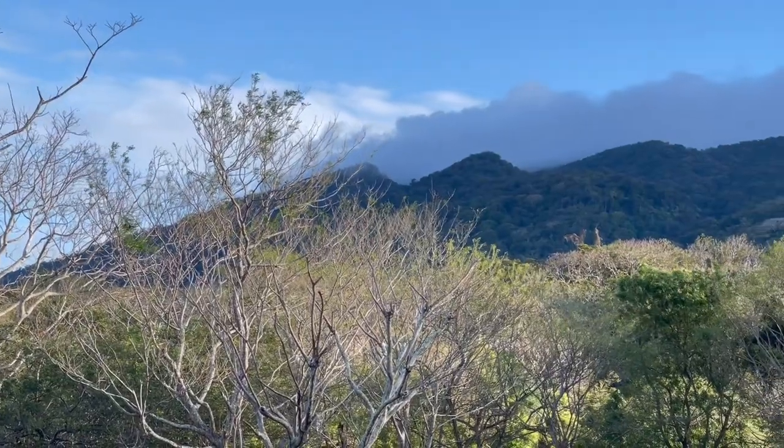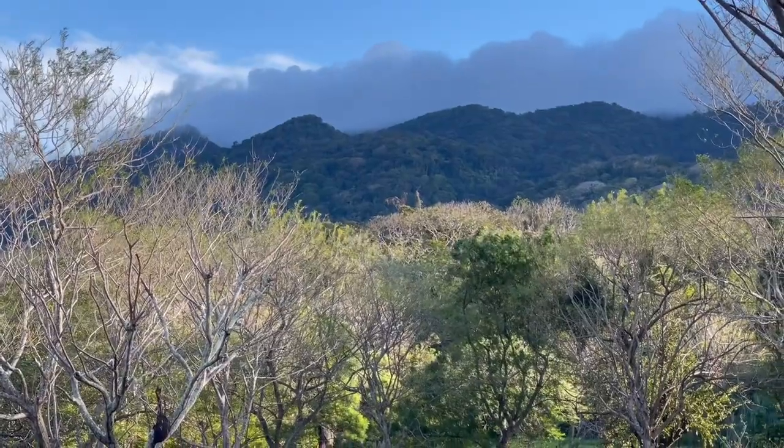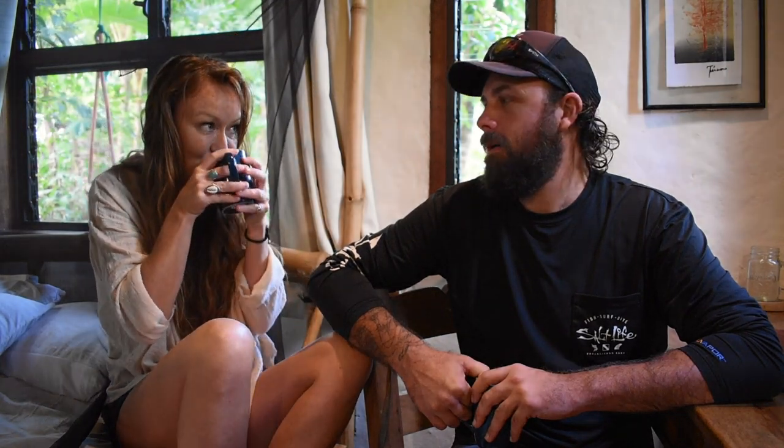We're right at the base of the Madera's volcano. I think we're going to try to do some little volcano hikes maybe later, but in this episode, I think we're going to just see what Selvista has to offer right here. All right, I'm hungry. Let's go.